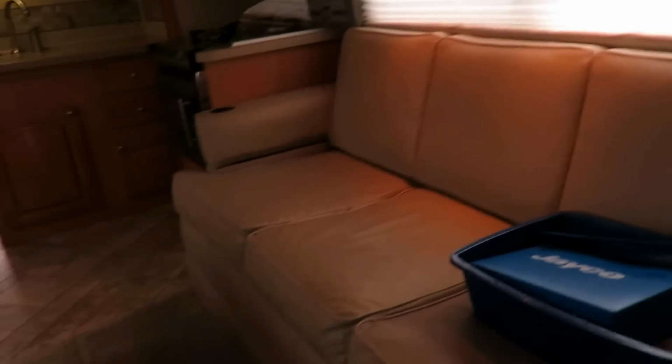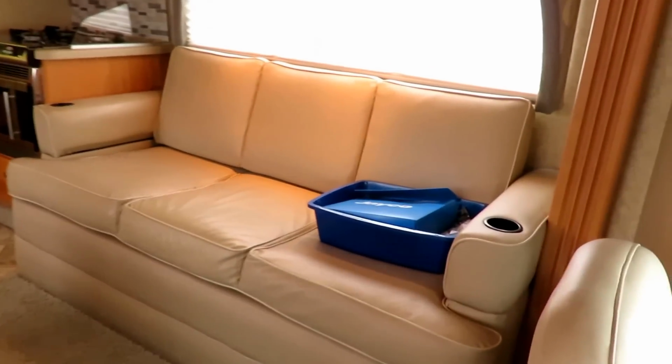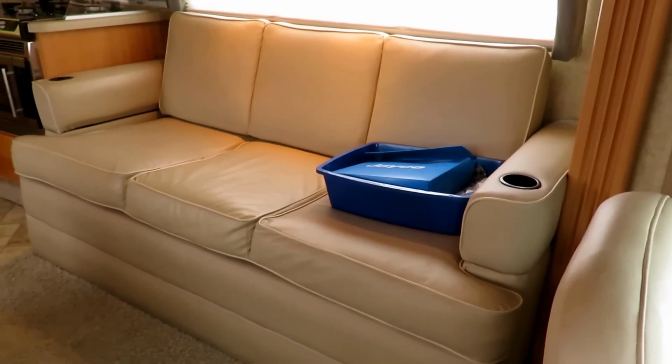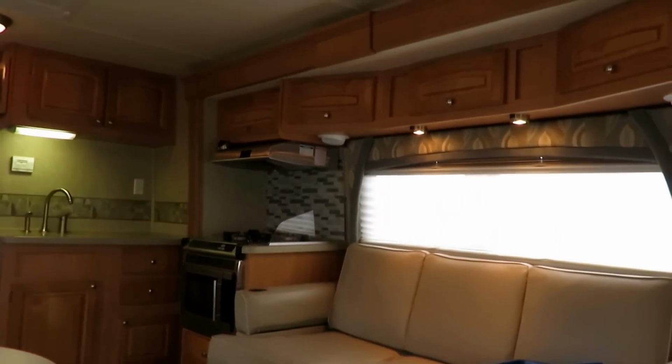Spinning around here, what I do like, again, is all the nice bright light colors. And this little tote right here, it's all of the original Jayco owner's manuals. Again, it's an indicator as to how people took care of this thing.